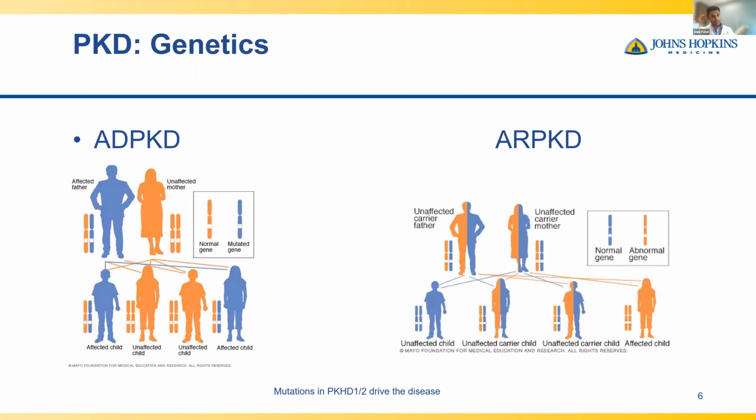If we're looking at the genetics of polycystic kidney disease, the autosomal dominant form, on the left side, is the most commonly seen in adults, and the autosomal recessive, on the right, is usually seen in neonates as well as in children. This is really due to a mutation in the PKD1 and 2 genes, which drives the disease. In autosomal dominant, you usually just need one affected parent to transmit it, whereas in autosomal recessive, you need almost like 2 hits.